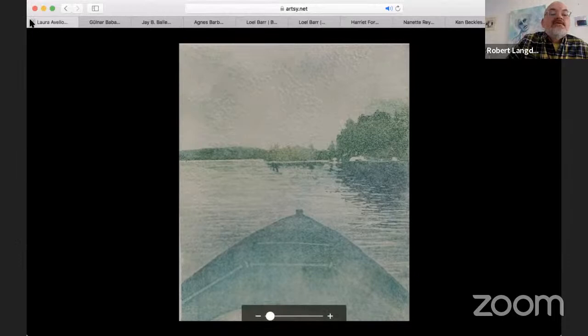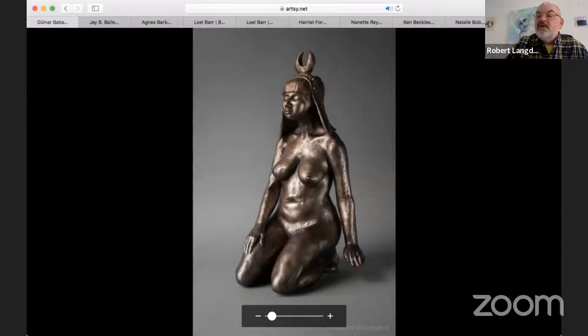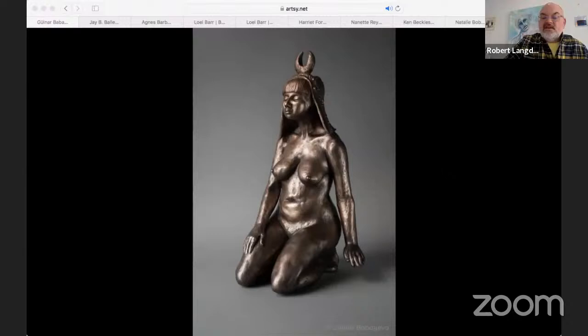This is called Attuning. It's by Gulnar Babayeva. It's ceramic and it looks like a bronze piece. Gulnar lives in the Hudson Valley. This is Attuning. It's a smaller piece, 15 by 8.5. It's part of the Revival series.